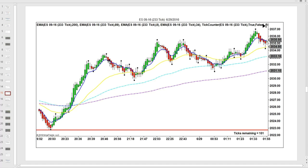You don't want to use anything tighter, anything smaller. So really, as we use the trigger line, 8 is what I prefer. So you'd stay in this all the way up here until you get a close on or below, which is right there. Now from a psychological point of view, with the Heiken Ashi, the traditional candles, you're staying in until you get a color change or you get that close below.